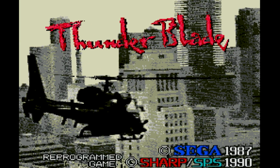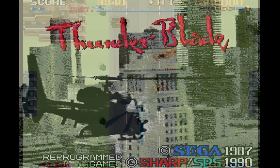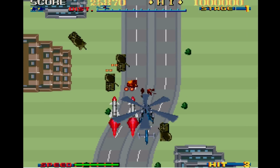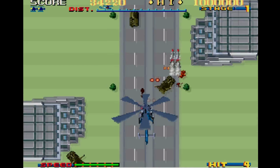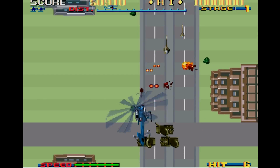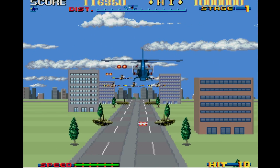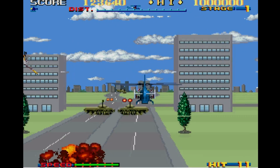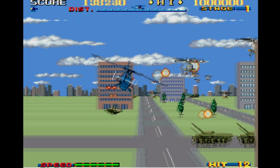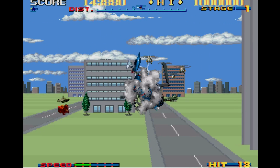Some of you may recall me being a big fan of Thunderblade in the arcade, and man was I blown away by what the X68000 was able to do with it. Stepping up again was Sharp and SPS, releasing this one in 1990. The sprite scaling here is damn near as good as the arcade. It doesn't put as much on screen and isn't quite as smooth, but you get that same great feeling of moving in 3D, and it's as hectic as it ever was.